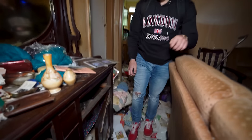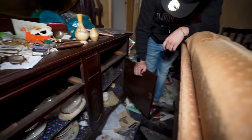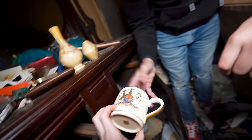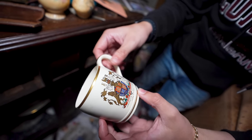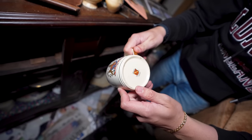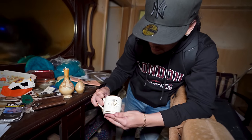All right, let's check in here. A bunch more mugs and plates. I see that one says E. You see that cup right there? Can you get to that cup? Wow. Here, I'll help you. I got it. Wow. Queen Elizabeth II, the second, 1953. This is cool.